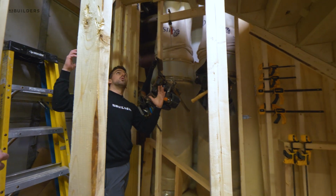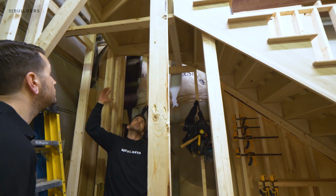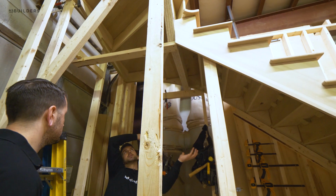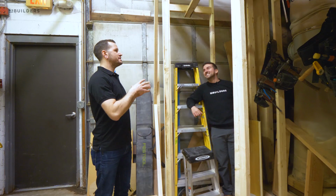So this will be all open, and we're going to do a really cool plaster flare, curve, whatever you want to call it, so that it looks very seamless and it just flows up into the third floor or second floor ceiling here. So let me ask you one more question.